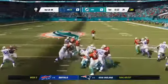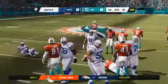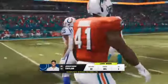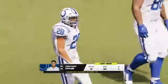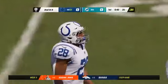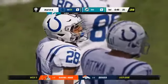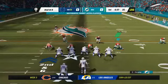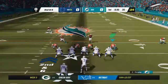A carry by Taylor to start the drive. And he'll take this ahead for about 4. Second down coming up. The numbers for him from a week ago. And Charles, how do you think he ran the football? I thought he definitely had his moments. I did think that they could have utilized him a little bit better, and I'm definitely going to keep an eye on him to see how they're going to use him this week. Following the pickup of 4, here's 2nd and 6.